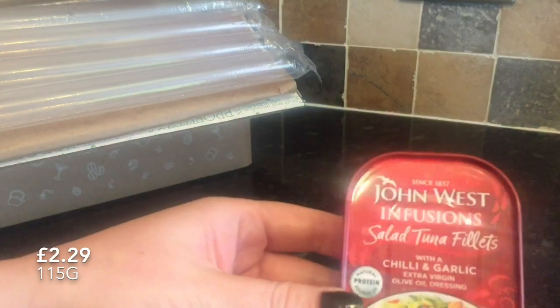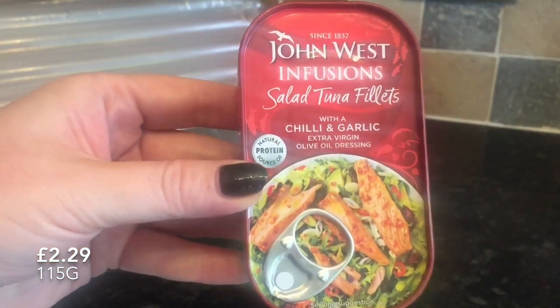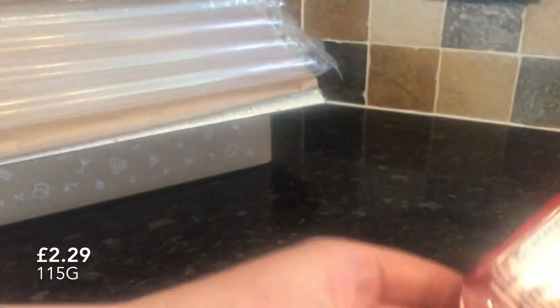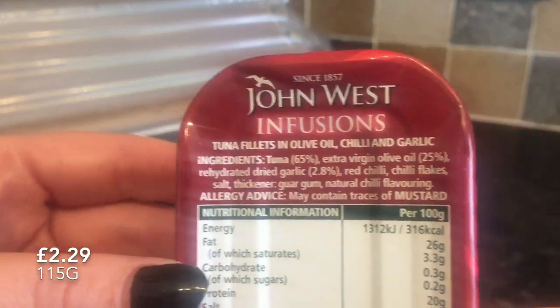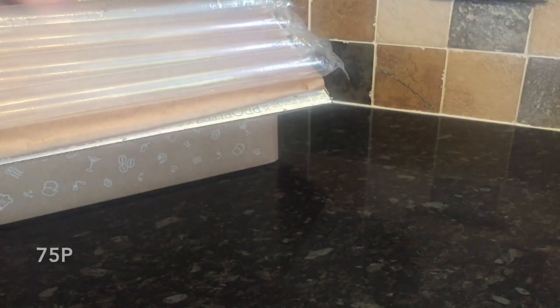The next thing I pulled out the box was this John West Fusions Salad Tuna Fillets with chilli and garlic. And I'm going to love this as well. I absolutely love canned tuna and anything with garlic and chilli, and I'm all over it. So yeah, I'm going to love this. So £2.29 for a 115 gram can, that's decent value because fish tends to be quite expensive. So yeah, thumbs up for that one.